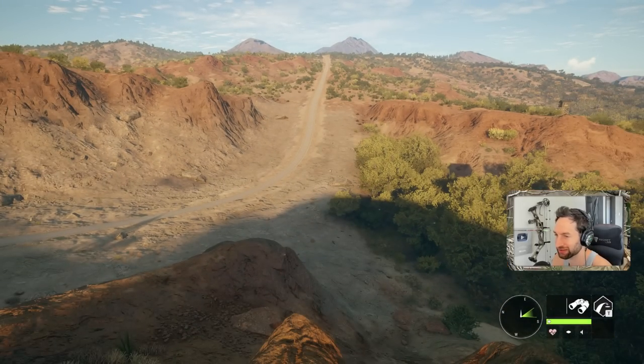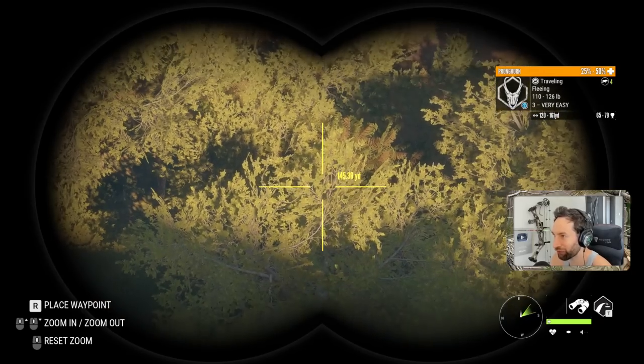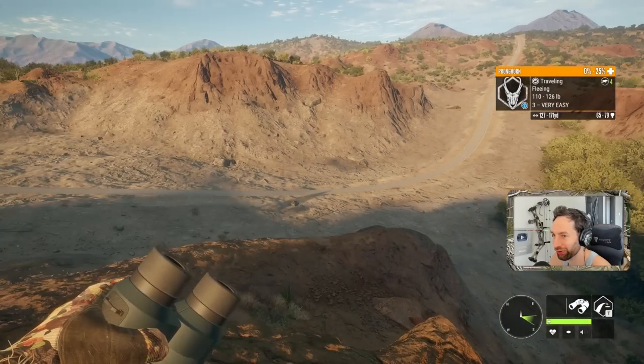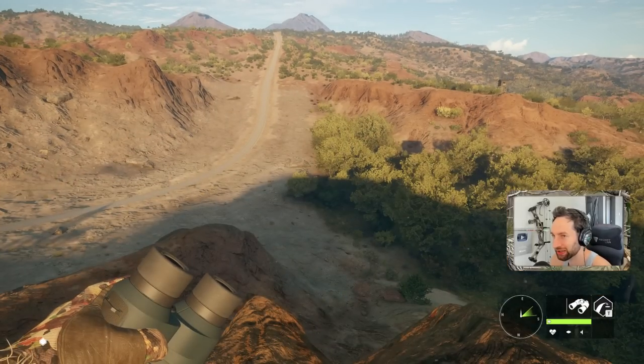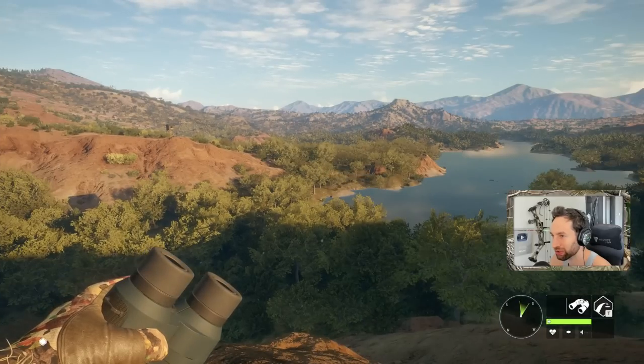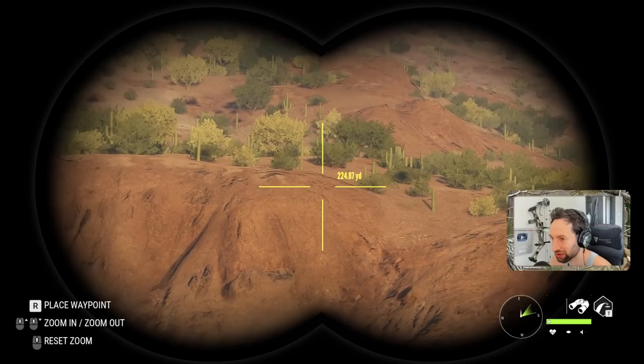I don't know if that's going to take him down or not, but oh my God, it's taking him down. No freaking way. Holy, what a shot. 90 yards out on the run with buckshot, and I do believe he just tipped over. That is going to be by far our farthest shot ever with the 12 gauge and the buckshot.